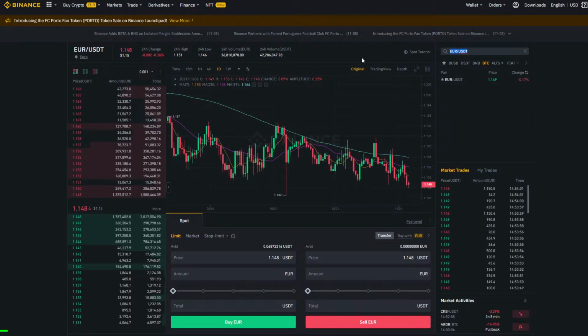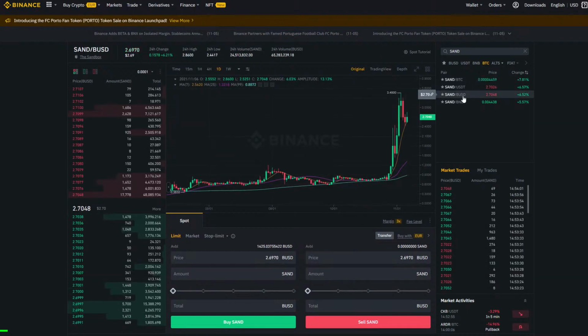So I'm going to go ahead and buy some Sand. I'm going to select Sand BUSD. BUSD is yet another stable coin. I don't have any USDT in my account right now. Maybe I do. But I know I have BUSD in my account, so I'm just going to use BUSD.